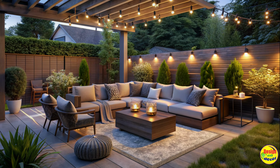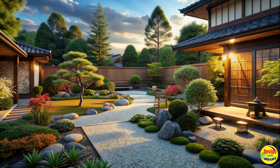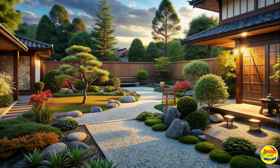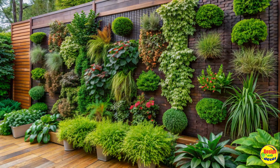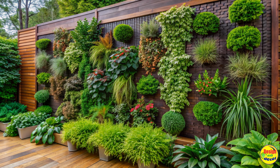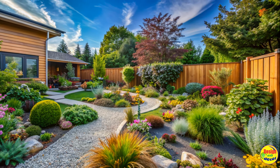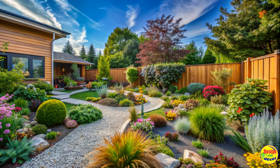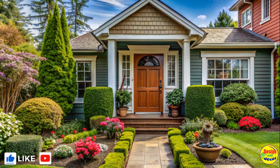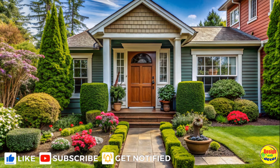Embrace outdoor living. Transforming your backyard goes beyond just aesthetics. Make your outdoor space a welcoming extension of your living area by incorporating outdoor furniture, creating cozy seating areas, and installing functional additions such as a fire pit or an outdoor kitchen. These elements will create perfect opportunities for entertaining guests or enjoying a quiet evening under the stars.